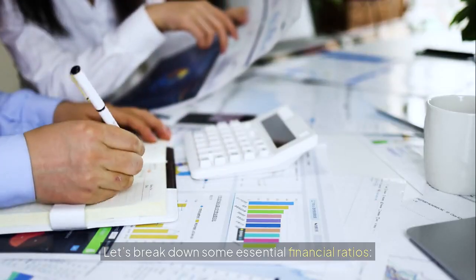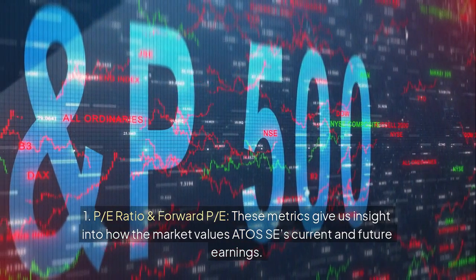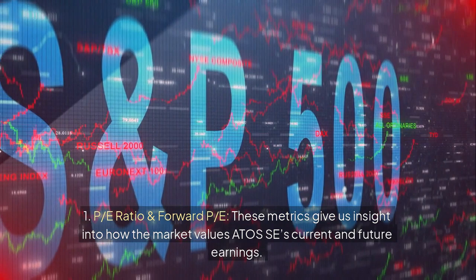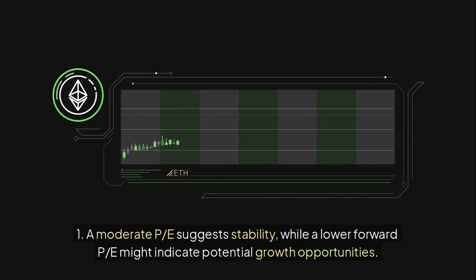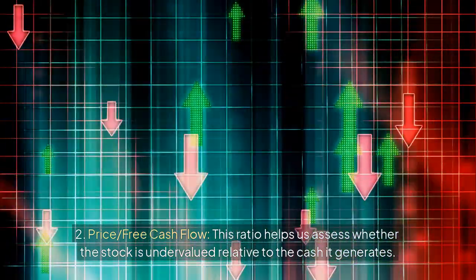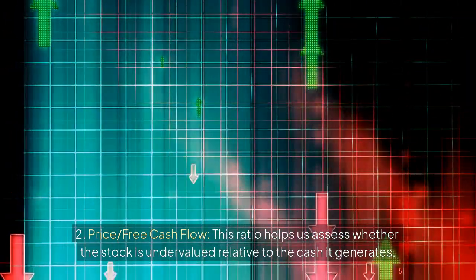Let's break down some essential financial ratios. 1. P/E ratio and forward P/E. These metrics give us insight into how the market values ATOS SE's current and future earnings. A moderate P/E suggests stability, while a lower forward P/E might indicate potential growth opportunities. 2. Price/free cash flow. This ratio helps us assess whether the stock is undervalued relative to the cash it generates.